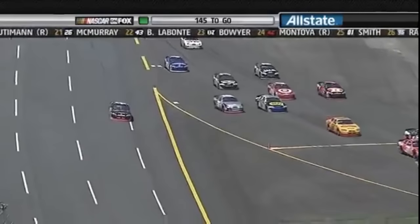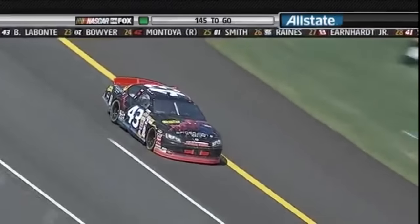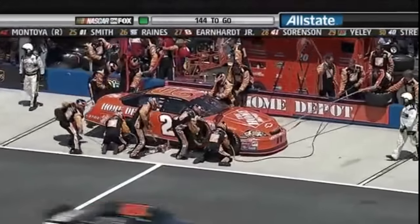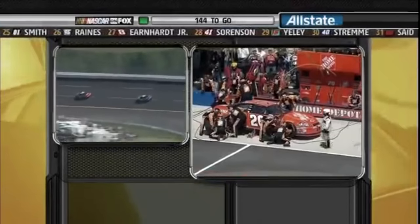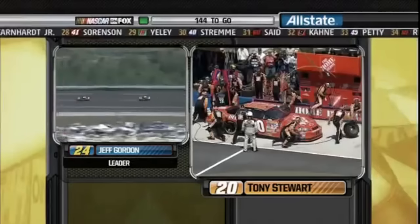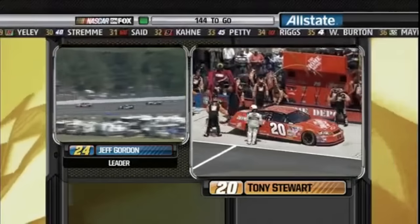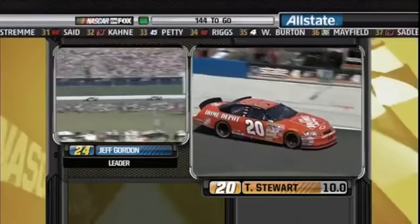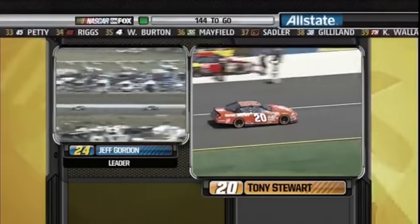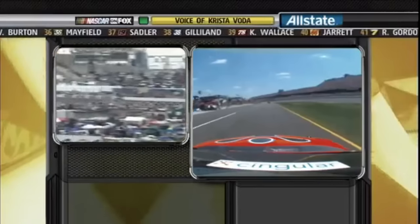Tony Stewart leads a big group onto pit road, including Kurt Busch and Jeff Burton. The 43 car could not get on pit road. Spider-Man is going to have to spider his way back around here. Tony Stewart on pit road. Greg Zipadelli just said, what do you need, Smokey? He said, I could stand to be a little bit tighter, but not much. Two tires. Jeff Burton made his stop. Another victim of the overheating, running just a little bit hot. They took off some tape. Four tires and fuel for Jeff Burton.